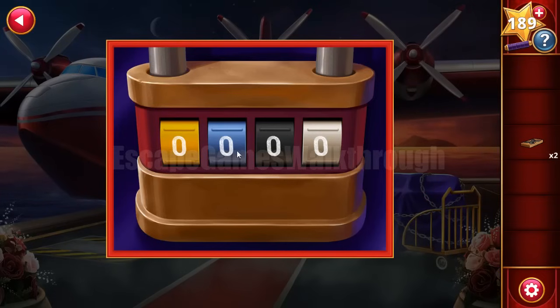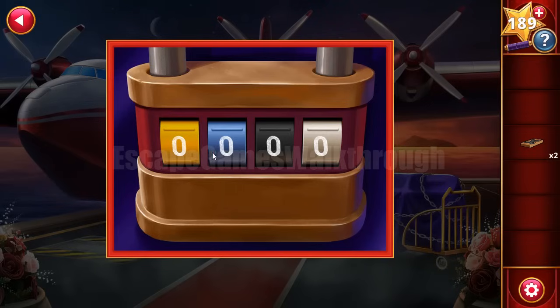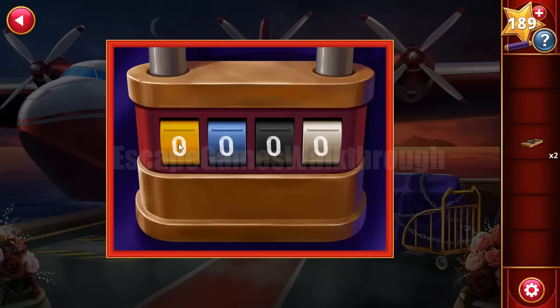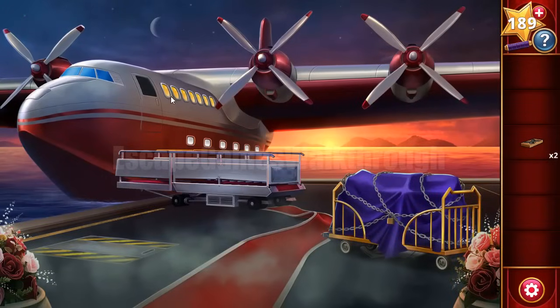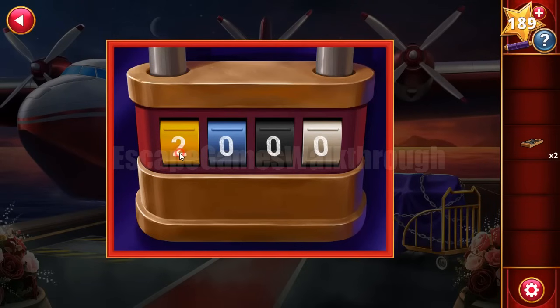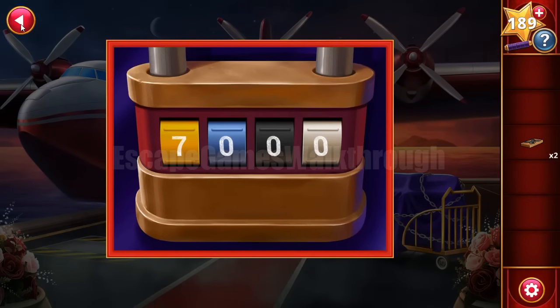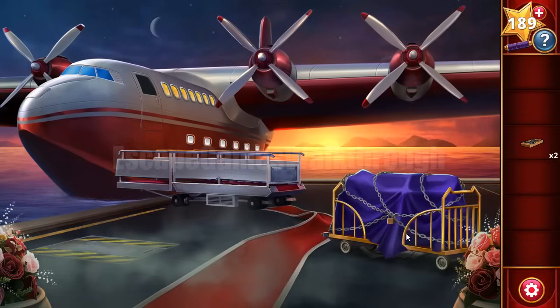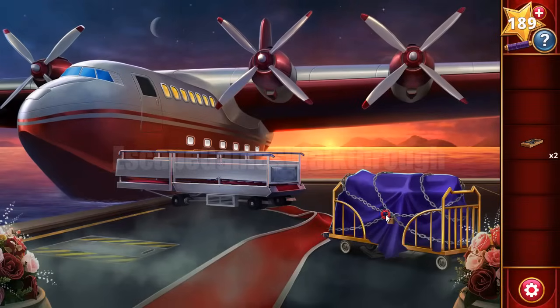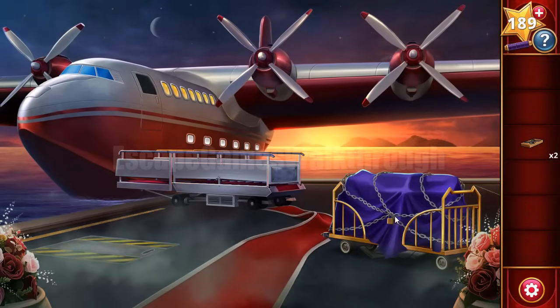And to remove this lock, we can see that these dials are of different colors: yellow, blue, black, and white. And we can also see that there are windows of different colors. So first yellow, and yellow we can count 1, 2, 3, 4, 5, 6, 7 windows. Then blue, 1, 2, and 3 windows. Black only one. And white, we can see there are 6 windows.